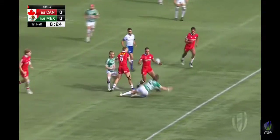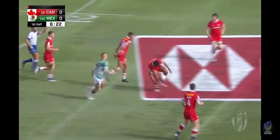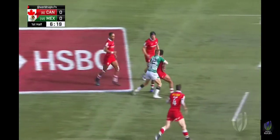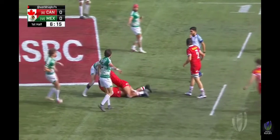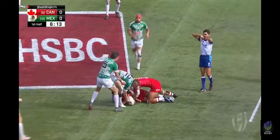Touched. So everyone's onside. The ball was touched off the kick. Joe Mora picks it up. Canada just looking to regroup. Teal, the vice captain there, just barking out instructions.